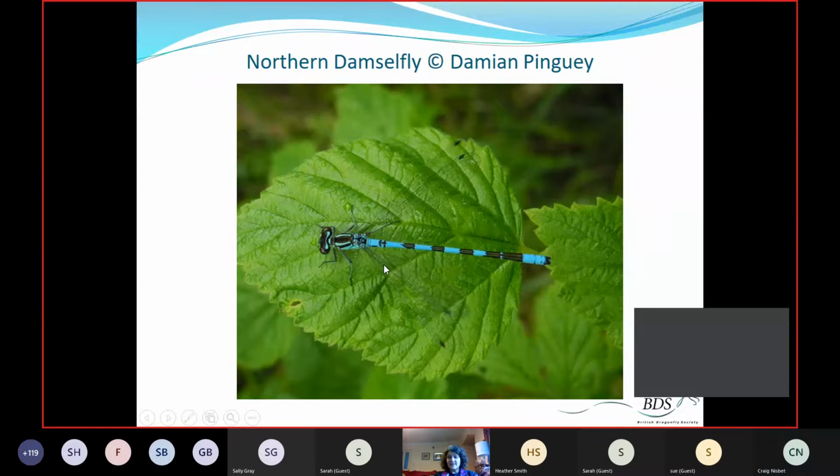So when it comes to identifying blue damselflies, one of the easiest things to look for is this marking at the top of the abdomen here. It's almost like an ace of spades shape, and it also has 2 black marks along the side at the top of the abdomen there. They have 2 blue segments on segments 8 to 9, and then little black spots here.